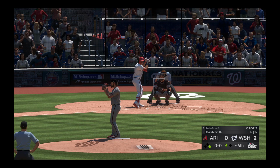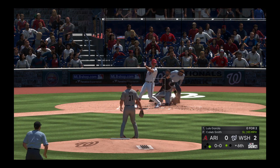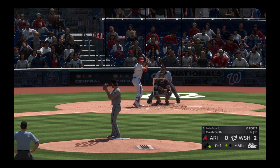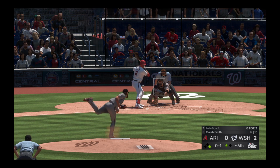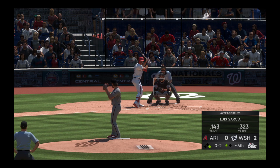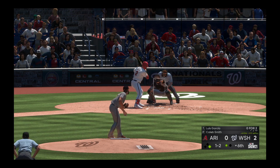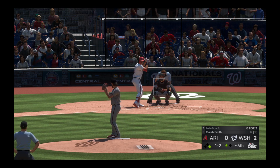The batter, number 2, shortstop. Into the box, Luis Garcia. Behind in the count, 0-1. 0 for 2 for him to this point. He's ready. Here's the 0-1. Here's a fastball at the knees. Good spot, good pitch, and it's 0-2. Now one ball, two fastball strikes, here. He'll wisely lay off, and it's 1-2.